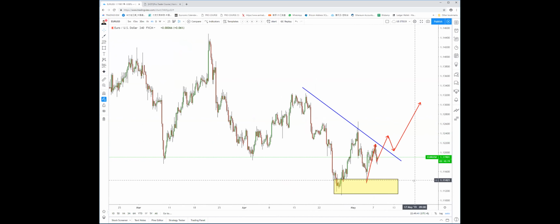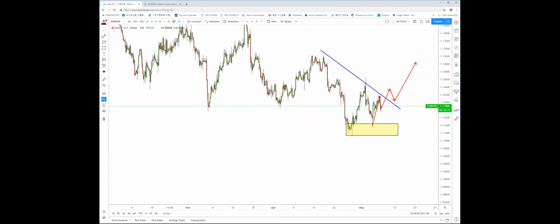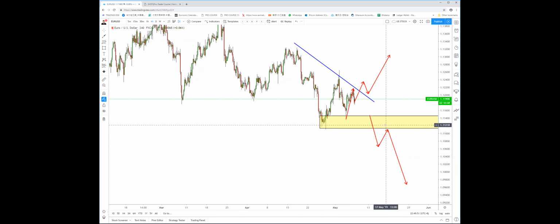Another situation is when the euro breaks down 1.1120. Then you will know that big downside room is open. So just pay attention to these two plans. Either one will make you rich.